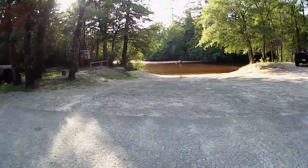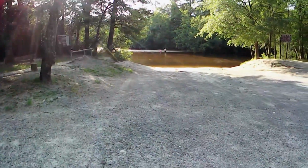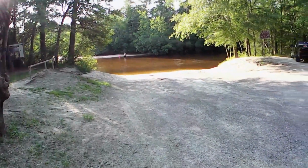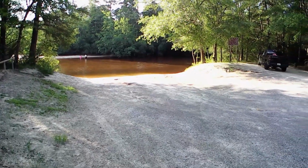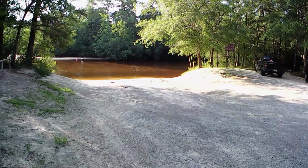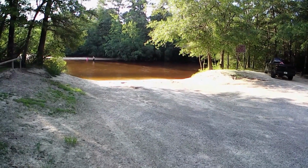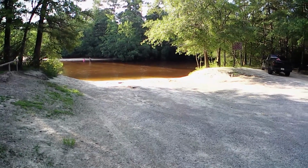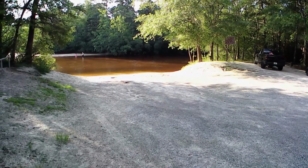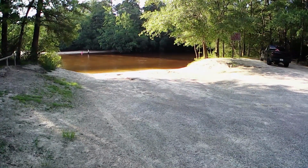But big wide boat ramp. And this is Bryant Bridge. This is the next one down from Wilderness Landing, and the next one up from Deaton Bridge. And Deaton Bridge is where we'll go from here. I'll swing by this canoe rental place or kayak rental place, whatever it is, up here as we leave, and then I'll run down to Deaton Bridge.